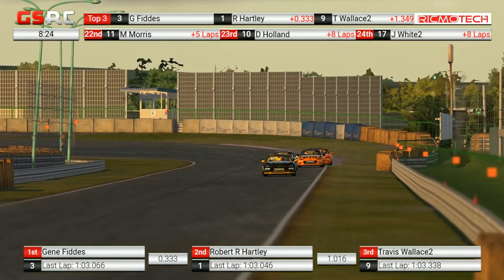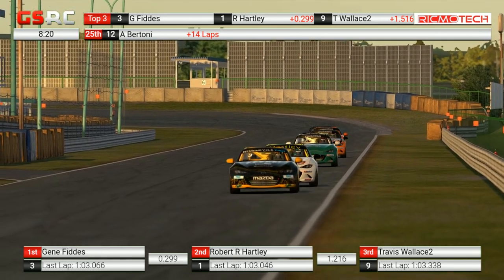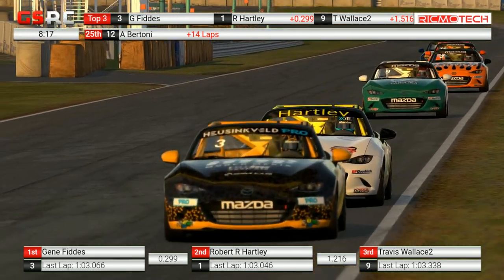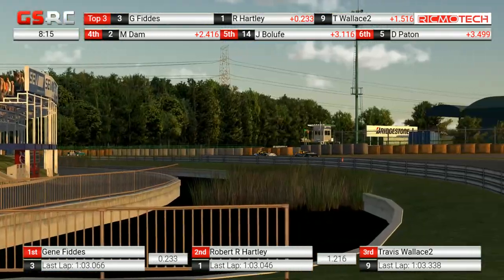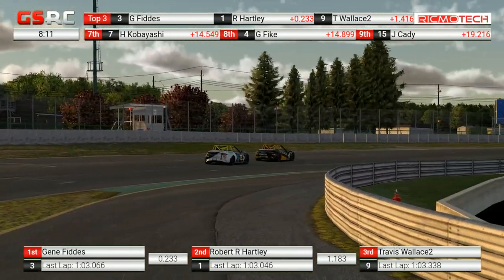It continues to be Fittis and Hartley. They've opened up a 1.2 second lead on Wallace, who races by himself. Now Dam has got around Boulafay and is starting to come on the back of Wallace. The Hamster, Mike Dam, looking for a podium spot.